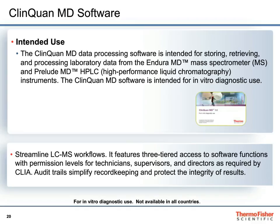The ClinQuan MD data processing software is intended for storing, retrieving, and processing laboratory data from the Endura MD mass spectrometer and Prelude MD HPLC instruments. The ClinQuan MD software is intended for in vitro diagnostic use. So the LC instruments and mass spectrometer work together through a single software which also processes the data and produces results. ClinQuan software streamlines the workflows for LC-MS applications in clinical laboratories.